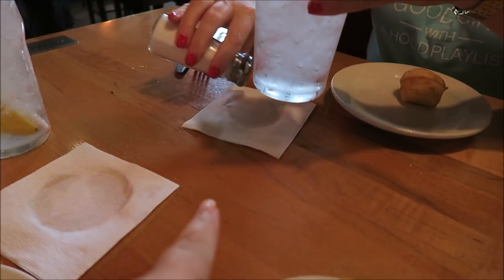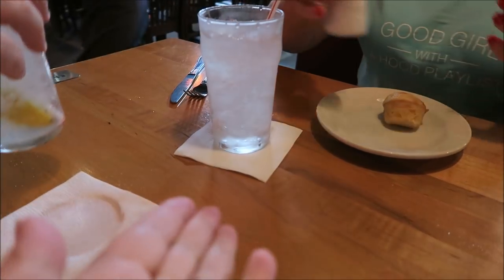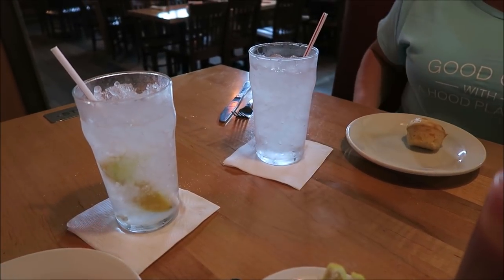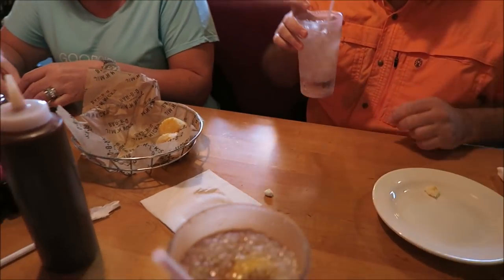And they're really hot. Never been in a bar. Okay, so putting salt on top of your napkin so your cup does not stick to the napkin. What? I'm mind blown. Or get this. Okay, are you ready? You can put your hand on it and pick it up.